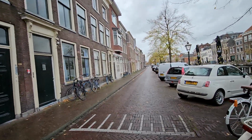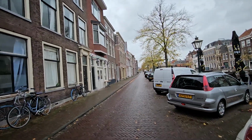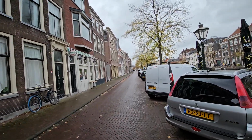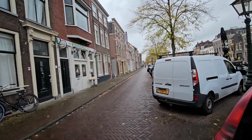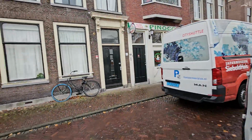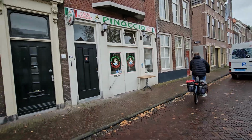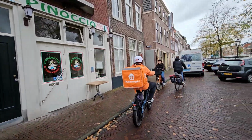I will do a walking tour of Amsterdam as well at some point. I just spent about 2.5 weeks there, but most people know of Amsterdam, but not everyone knows Leiden. So I figured I would start with the walking tour of Leiden first, just to introduce you to this particular city.